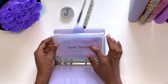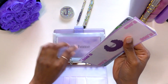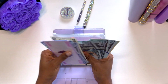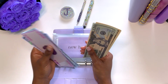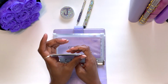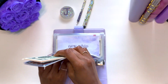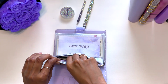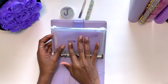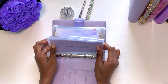We're gonna start off with my new home envelope that started the month of May out with $8,603. And it's ending the month with $8,949 in new home. So that is a $346 difference. If you guys didn't see yesterday's video, I will link it in the cards above, but I did finish 7 challenges for May, and I added them all to this new home envelope.